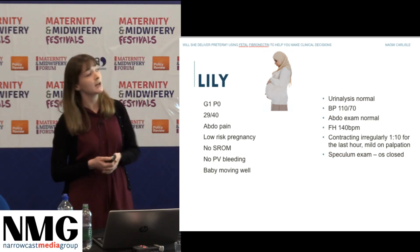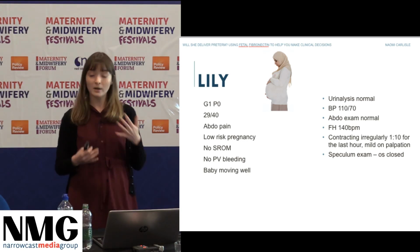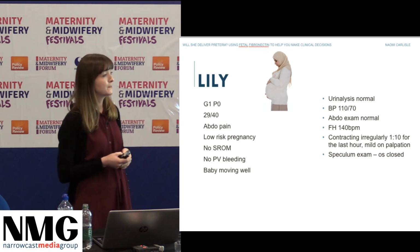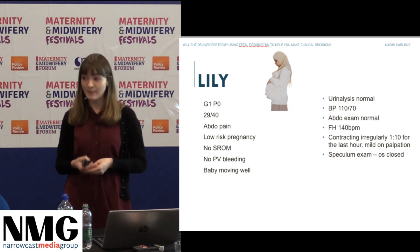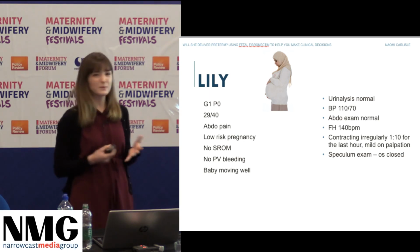So you triage her and everything seems completely normal. She is contracting, but irregularly, and it's approximately 1 in 10 on palpation. It does feel quite mild. So with her consent, you undertake a speculum examination and her os is closed. So what do you do with Lily?